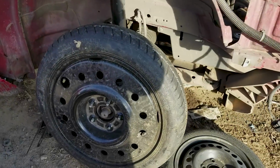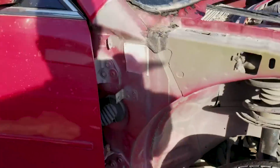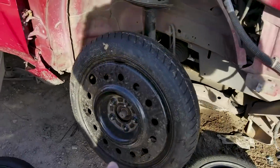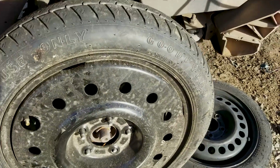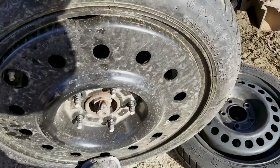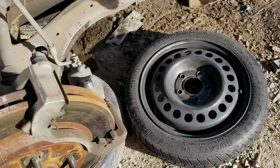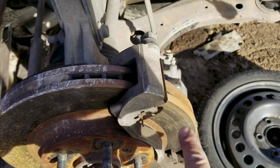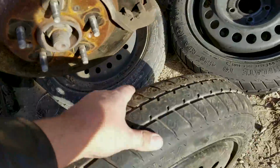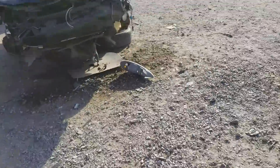Alright, so after walking around the yard again, I found one. This is the red Impala we were looking at earlier. This tire was just laying in the yard. I looked at it, something told me this looked just like what should fit on here. And as you can see, it does, which is good because we were having problems clearing the caliper bracket there. So now that that's resolved, we can take this and feel good about selling a car knowing it's got all the tools and the proper tire.